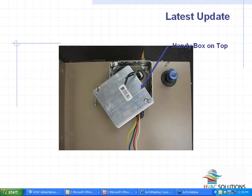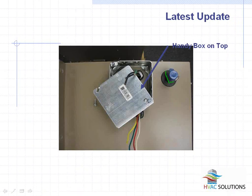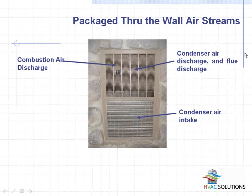The handy box on top, and again, this is exactly the same spot. Right here and right here are exactly the same locations from the Magic Pack unit. So it's a slide out, slide in. It's a direct application. This is a little bit what it looks like outside, finished. You can see the vent right here.